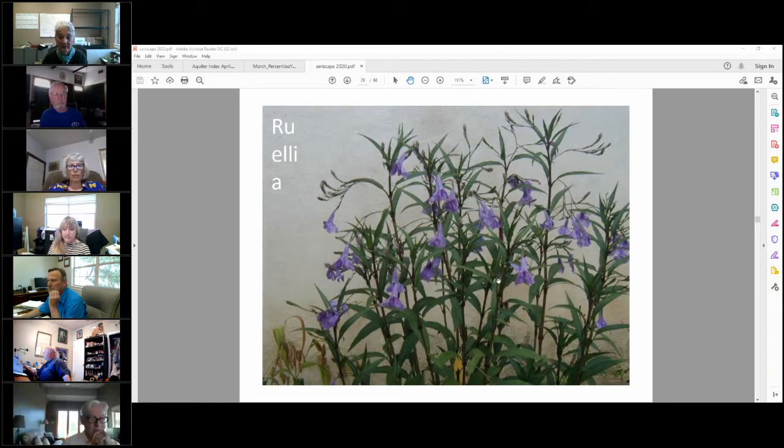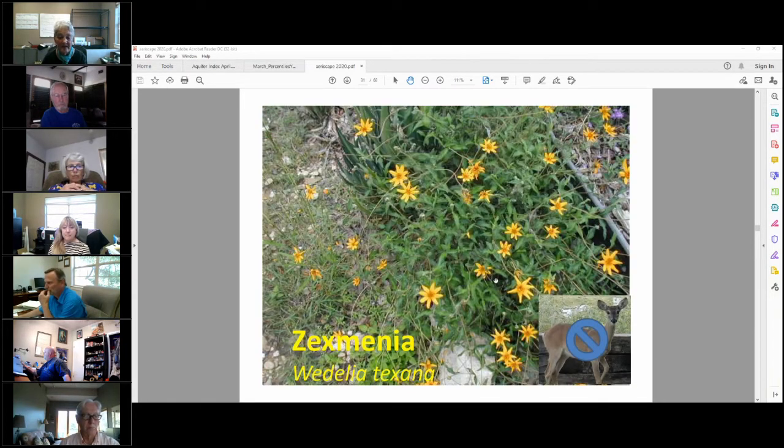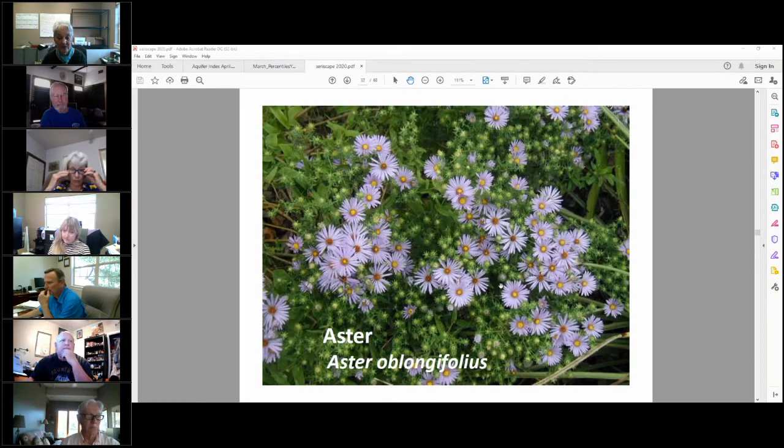Ruellia, there are hybrids of this that are not native, but it comes from an original native plant. Greg's mist flower, oh, this is lovely with the butterflies that are attracted to Greg's mist flower. Tex-benia, oh, this one the deer do not eat, so you can put this one out where it's not fenced in, but the asters are eaten by the deer.